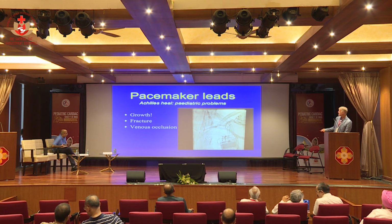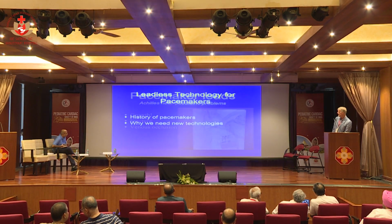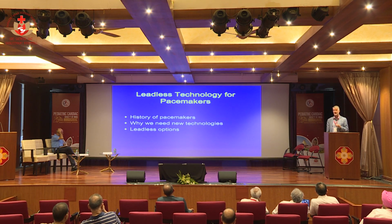You can see here what's happened. There's a lead going through here. There's a hand angiogram into the left arm vein, and there's complete occlusion in the innominate vein. So that's why we need new technologies. Basically, there's growth issues, there's venous occlusion issues, and there's fractured leads issues, which are particularly bad in children in comparison to adults.